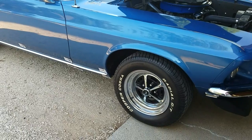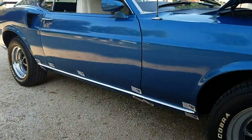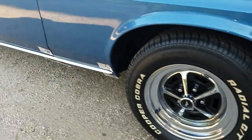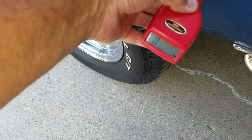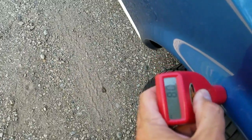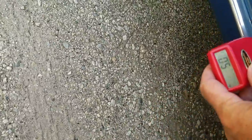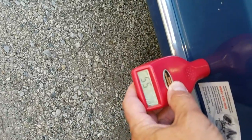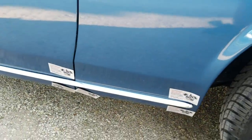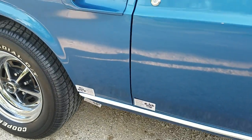Do a quick walk around on this body, show you the outside. I took the liberty of placing some business card magnets down along the lowers. We already went through and digitally tested the paint. We're coming up with readings anywhere from 4.5, 8.0, even down low. We got good readings, good solid metal, 5.5. Anything below 15 to 17 mils of thickness, a business card magnet will stick.